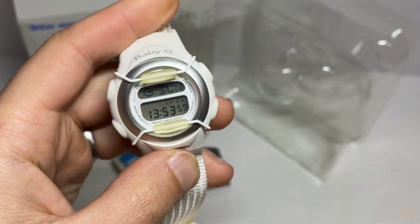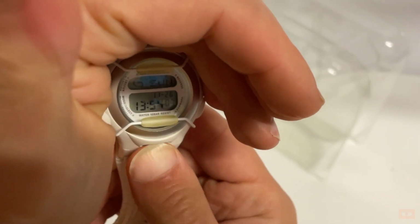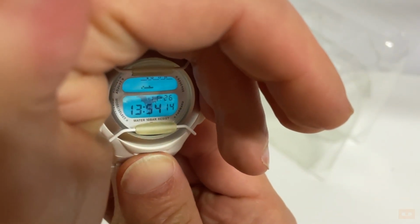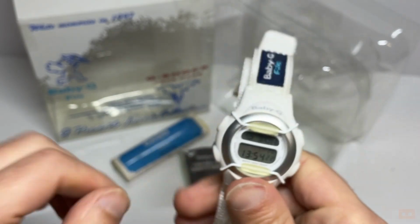What I'll do is I'll turn the light down, and then what you're looking for is down in the lower section. See there, look at the angel, the winged angel there, which is really cool. And look at those animations now. So really nice. So that's basically that watch. So that's the Baby-G with the angel background.